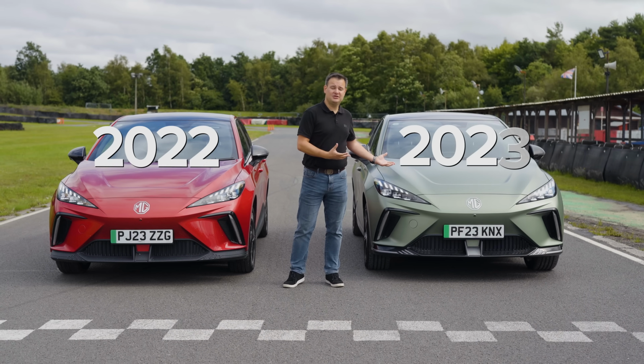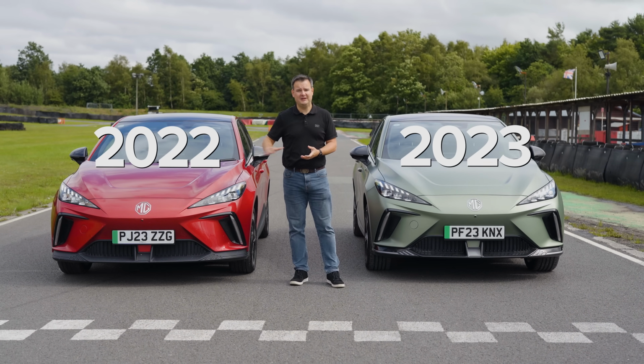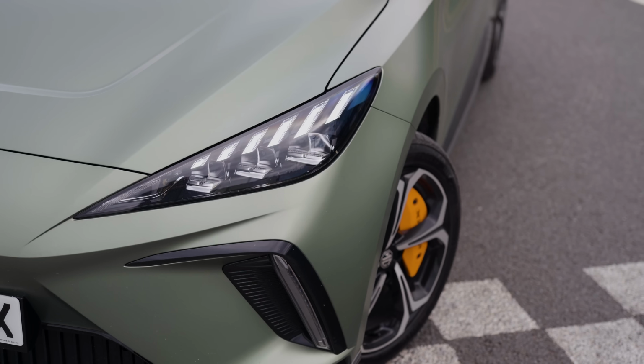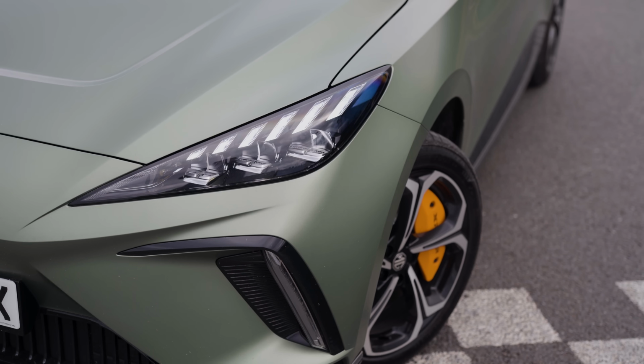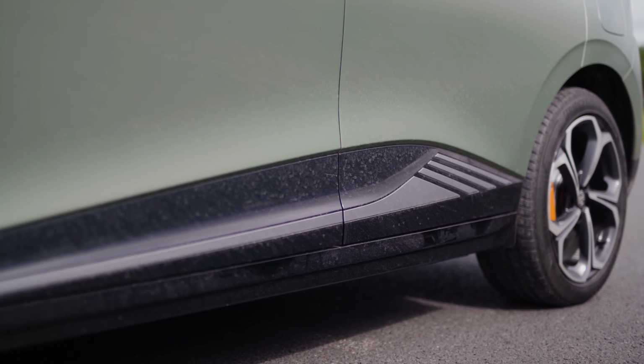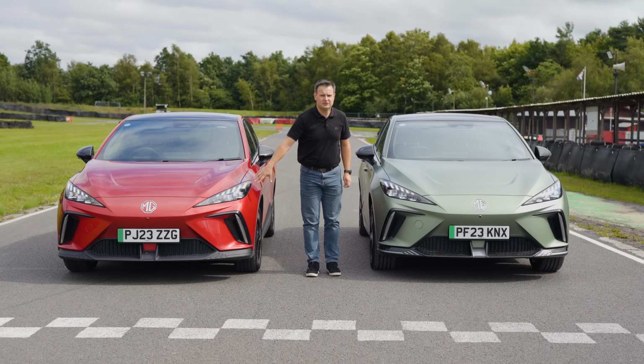Visually, the MG4 XPower looks a little bit different from the 2022 version of the MG4 Trophy. This new matte green paint is exclusive to the XPower. These little bumper infills are silver on this version, versus a carbon fibre effect on the original Trophy.